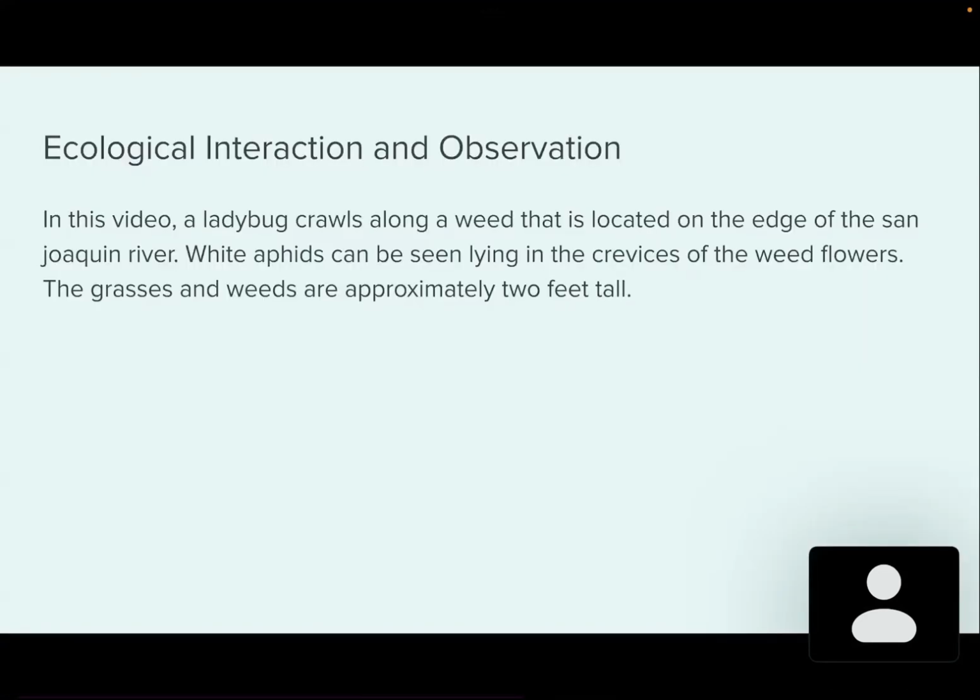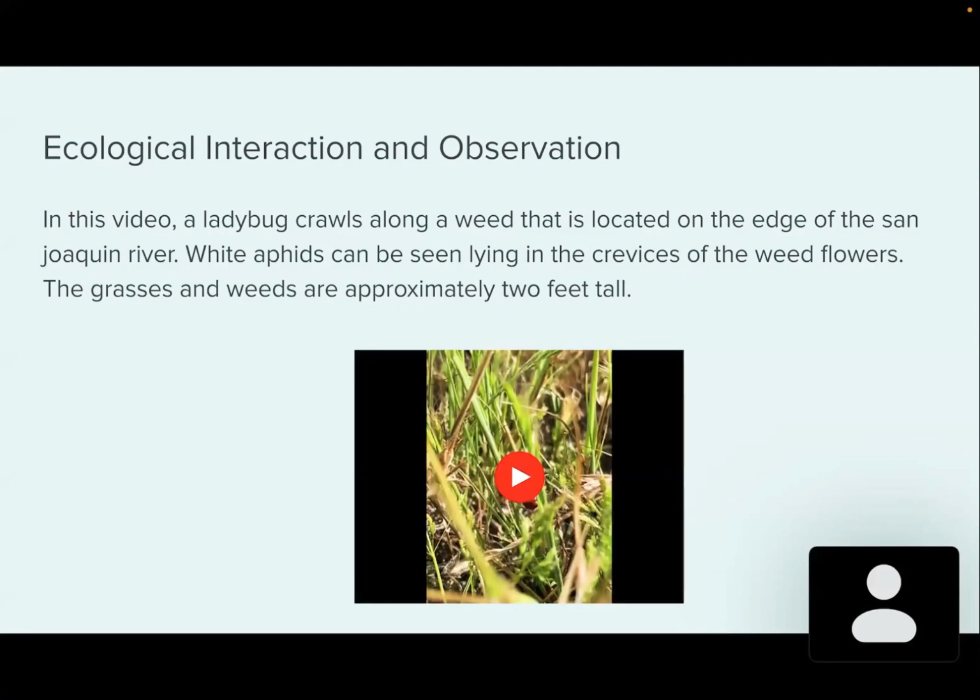Then moving on to describing the ecological interaction and observation itself. The video shows a ladybug crawling along a weed that is located on the edge of the San Joaquin River. These tiny little white aphids can be seen lying in the crevices if you look close enough, which you won't really be able to see in this video, but they're like tiny little white dots all over everything. Those are the little aphids. And it's important to note that these grasses and weeds are about 2 feet tall. So the ladybug is kind of hanging out right in the middle.